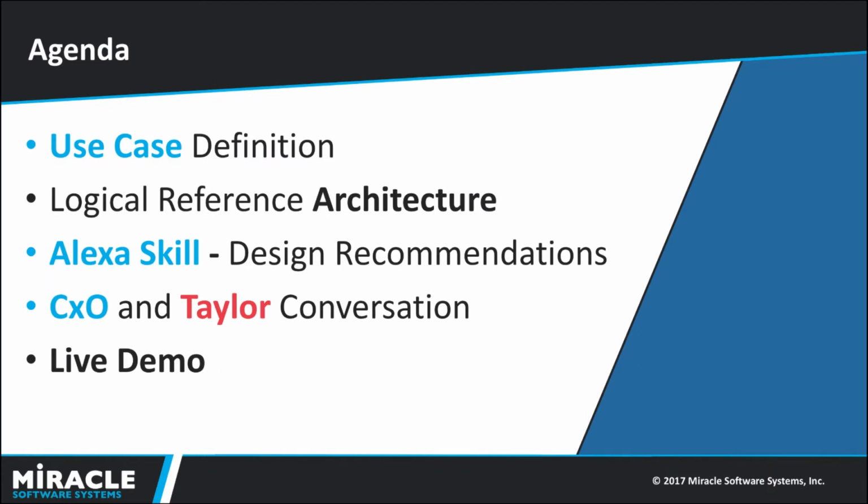The agenda for this presentation will be explaining the use case that we picked for this demo. We will also explain the logical reference architecture. There we will be talking about the major components of the solution and how those components are integrated with each other. We will also be sharing some recommendations to follow when you create such Alexa skills.